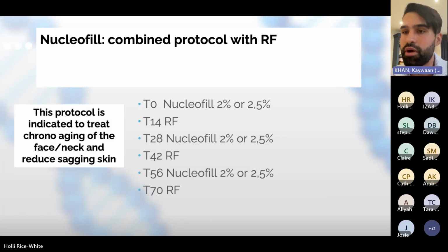All right, so this is then combined with radio frequency. And so again, I don't want to overwhelm you all with different protocols, but not only can you do them quite close together, but you can even combine them on the same session. So if you want to see me be rogue in one of those practical sessions, I'll show you how you can combine them together. Okay.